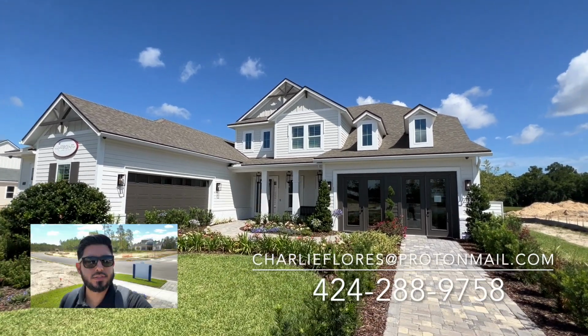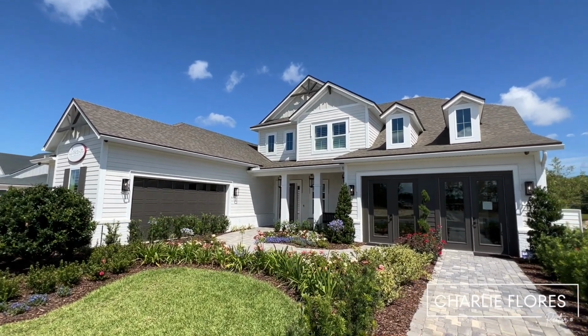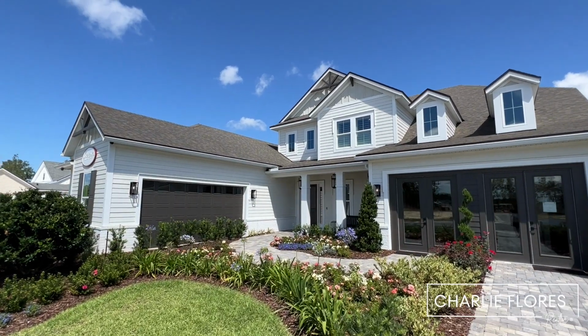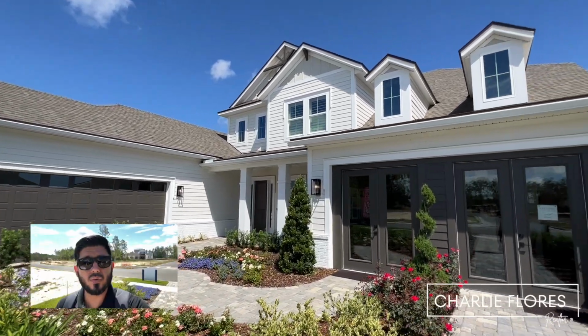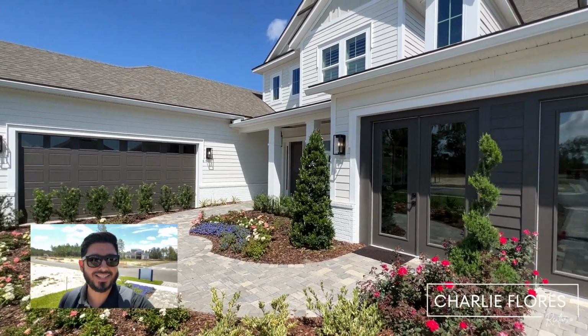This is MasterCraft's newest model home. This is the Kasie. This floor plan features 5 bedrooms, 3 to 4 car garage, 4.5 to 5 bathrooms, and has approximately 3,996 square feet to 4,186 square feet, depending on the structural options that you choose. All right, let's take a look.